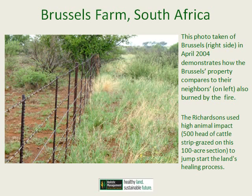However, this was not true for his neighbor. As you can see on the left-hand side of the fence, the ground cover and the growth has just not happened the same way as it has on the Richardson side, because they used planned grazing and a high animal impact to jumpstart the health process, whereas the neighbor didn't, and the plant regeneration was not the same.